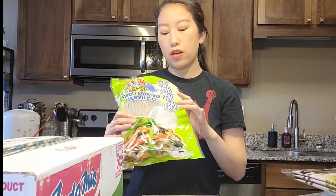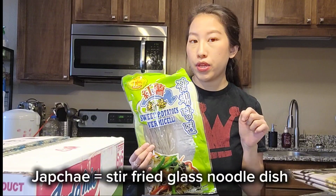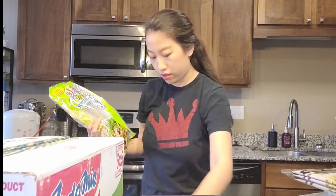We have sweet potato vermicelli. I have another pack in the cabinet, but I bought an extra because I haven't made japchae in a while, and we eat a lot of it whenever I make it. It lasts us about 2 or 3 meals. So I just picked whatever brand. The other ones are really, really big, and they were expensive, and they were 3 packs or whatever, and I didn't need all of that, so I only got 1 small pack.